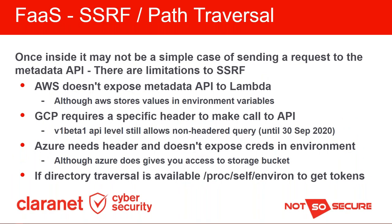Now, path traversal, being able to read files from this function. Within AWS, we can't use functions to access the metadata API directly. AWS doesn't expose the metadata API to functions. However, it does give that function a set of tokens that it can use to access services. We can steal those tokens from the environment variables if we can read them.